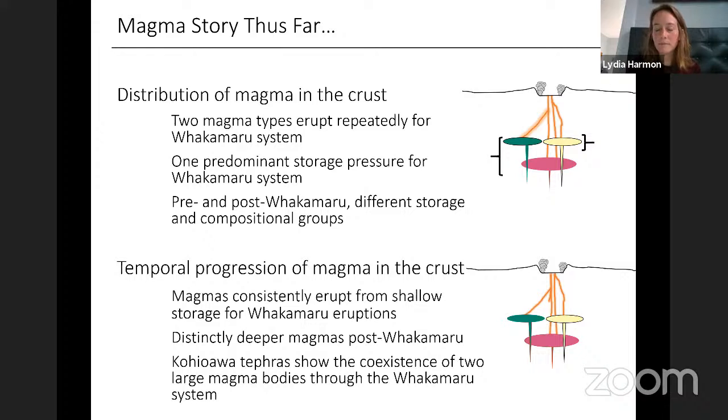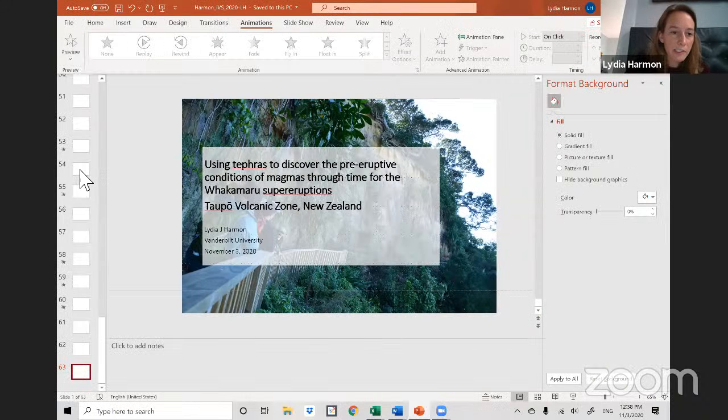Okay, thanks. And Kathy Cashman has a question, and she writes, to what extent are the differences between the green and yellow explained by temperature? Oh, with the zircon saturation temperature? Yeah, here, let me go back to my zircon saturation temperature.